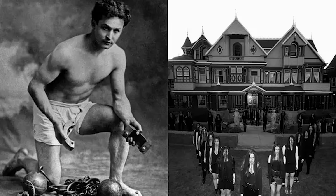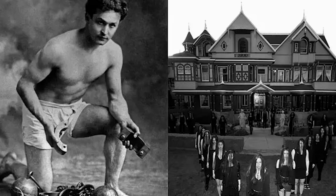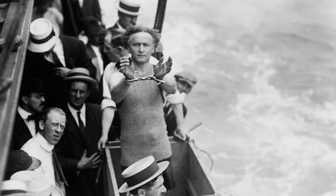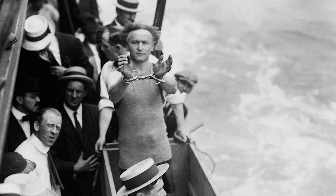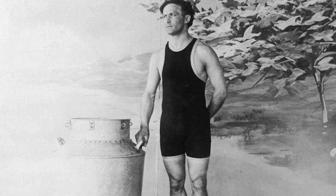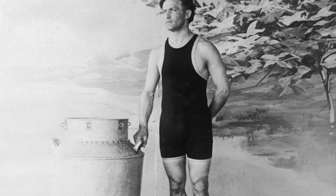And this is the room where Harry Houdini held a séance in 1924. Think about who that is. Houdini was the most famous debunker of the supernatural on Earth, a man touring the country to expose spirit mediums as frauds and con artists.